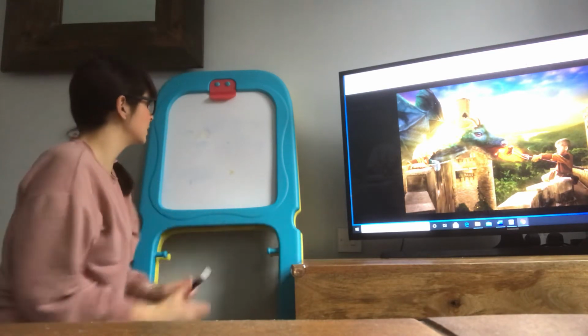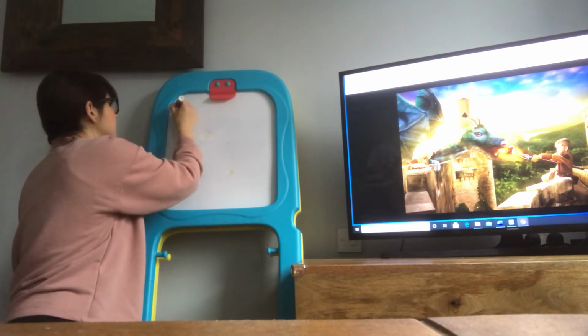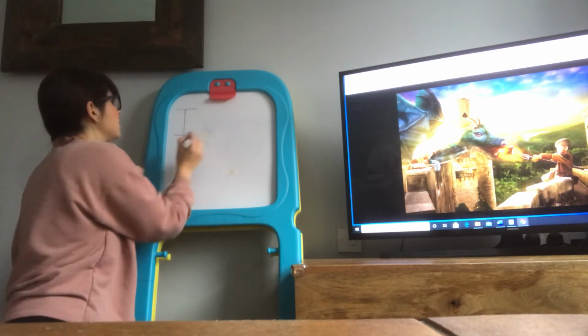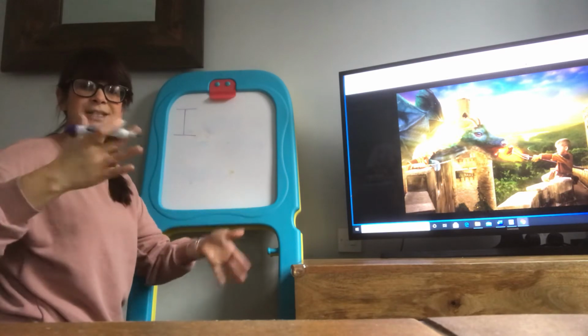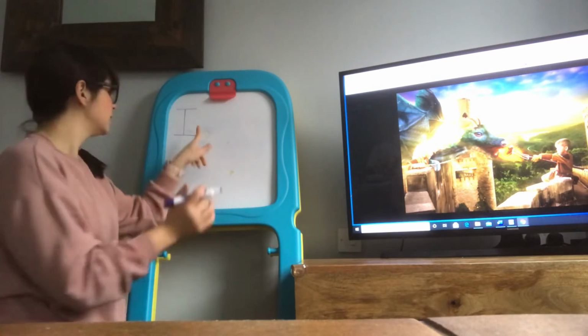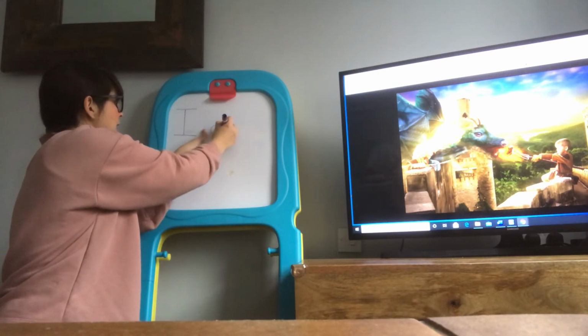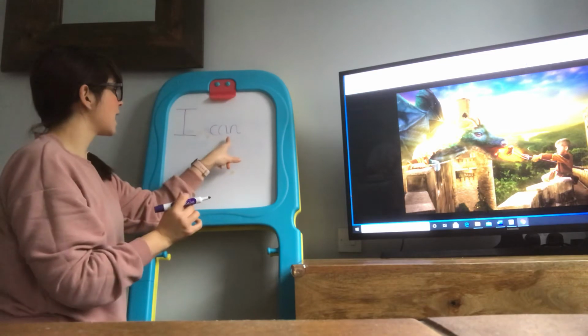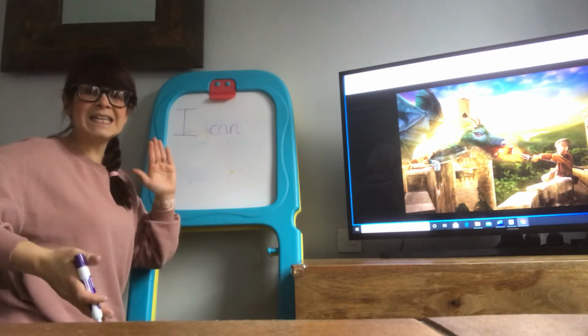Let's get on, shall we? So, we all know this by now, it's that tricky word from phase two, I. So I can, let's sound out can, k, an, can. I can see, are we ready?